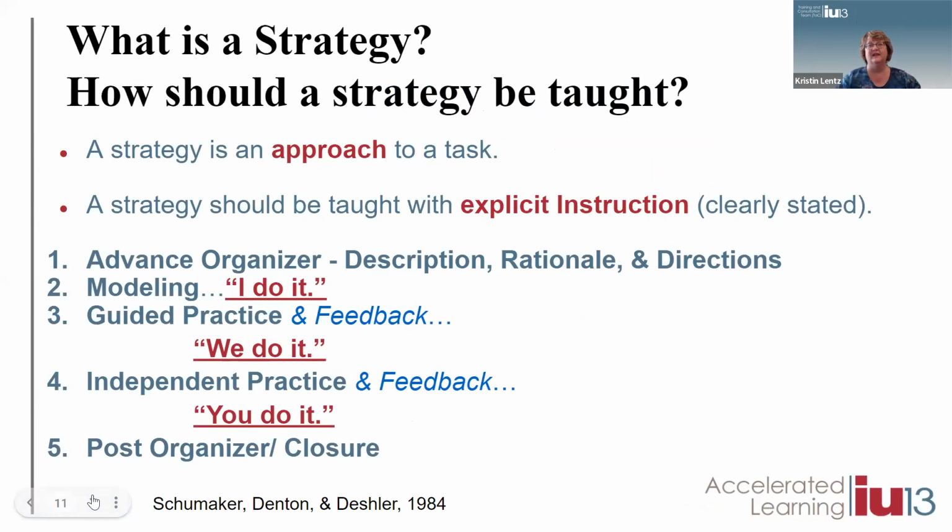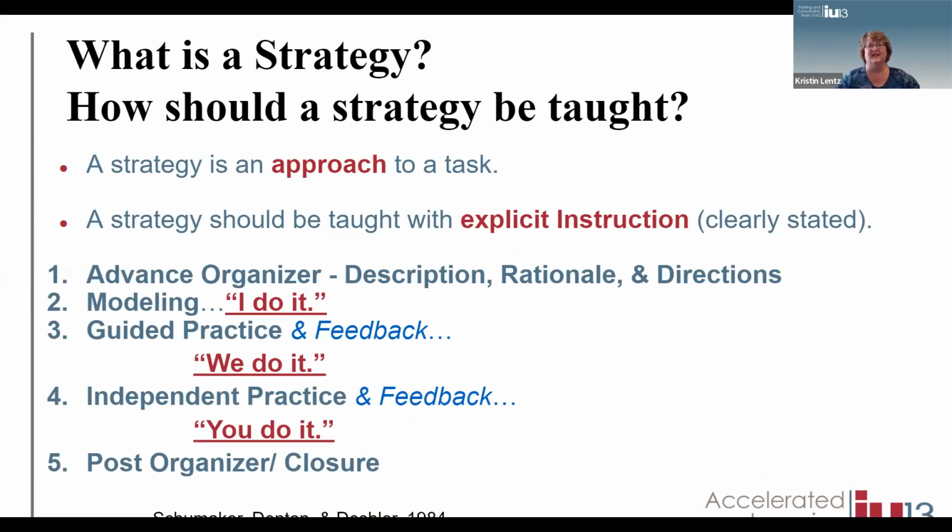First of all, we want to think about what exactly is a strategy and how do we teach a strategy? So a strategy is any kind of approach, the way we approach a task. But we always want to make sure that we are teaching that approach very explicitly. I'm sure a number of you have heard of the I do, we do, you do example of providing instruction. And that is this model that we're going to be using today.